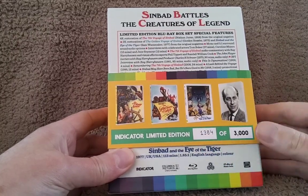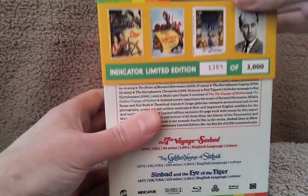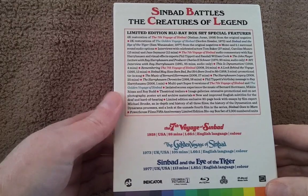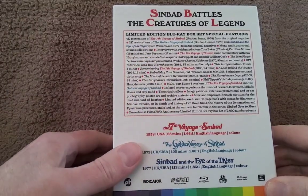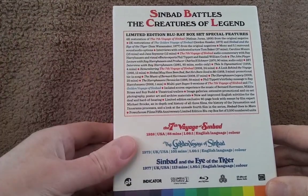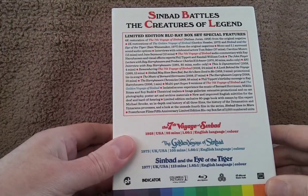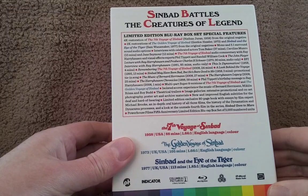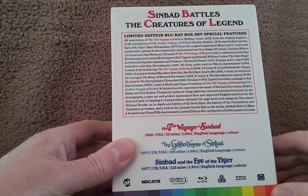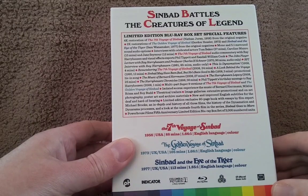And as you can see, this is an Indicator limited edition of 3,000 copies, and this is 1384. So if we just take that slip off, now you can see at the back here there's a wealth of special features on this limited edition set. If you want to pause that and read. I haven't actually dived into any of the special features yet, but I have watched all three films.